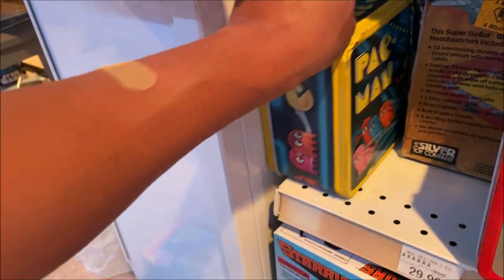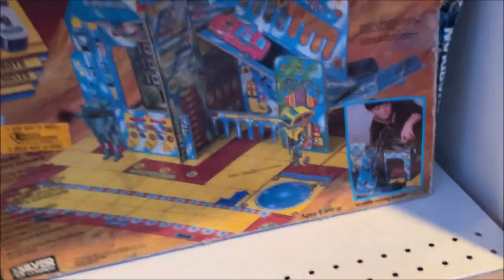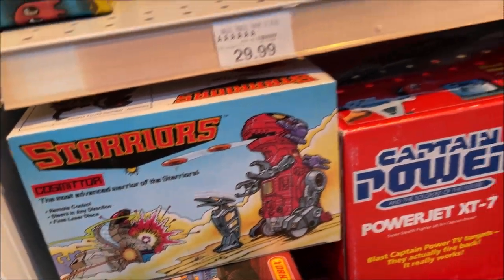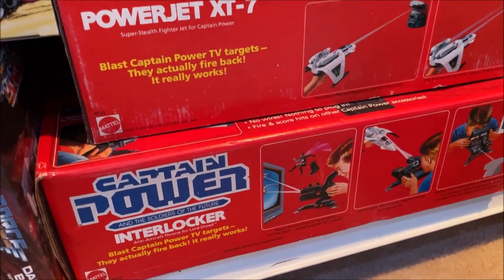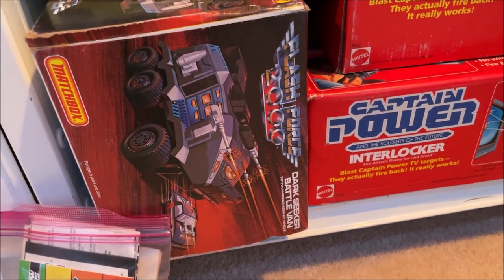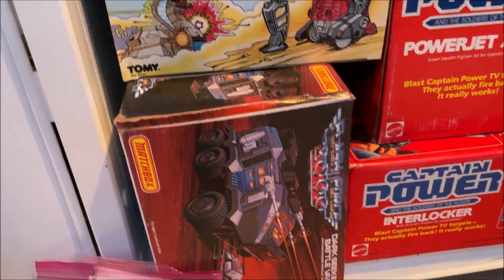the Pac-Man one. Of course, can't get much more iconic than Pac-Man for the 80s. There's a sealed Cosmic Star Ears box, which is a cool set. I got a couple sealed Captain Power, the Power Jet, and the Interlocker. And there's the other Flash Force piece that I have. It's called the Dark Seeker Battle Van. That's the one that I first found. Chad and I found that together, and I ended up buying it.